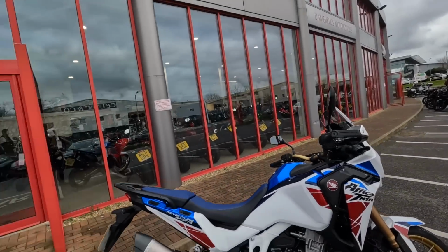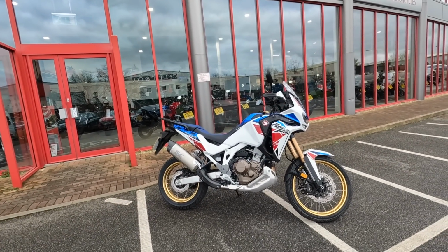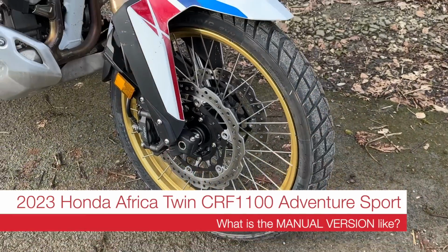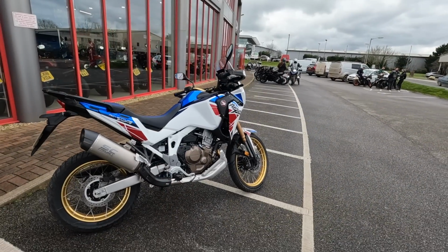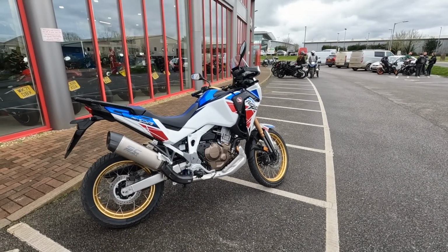Today we are at Damrell's Motorcycles and we're taking out this beauty. Now this is the CRF1100 Africa Twin Adventure Sports 2023 version. This is the tricolour, apparently the best seller, and this is about £14,000 in the UK.